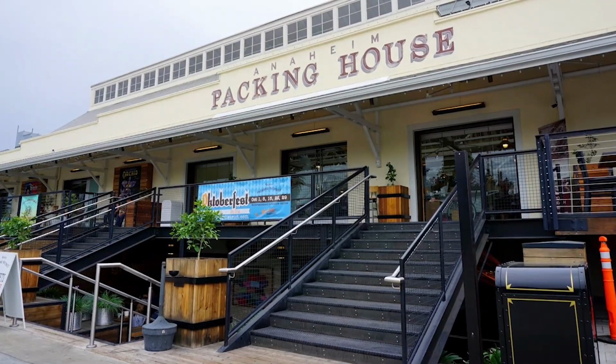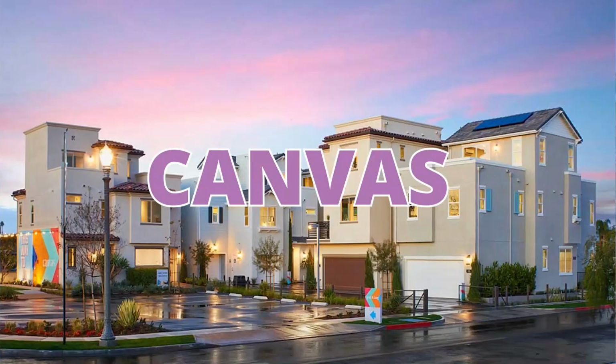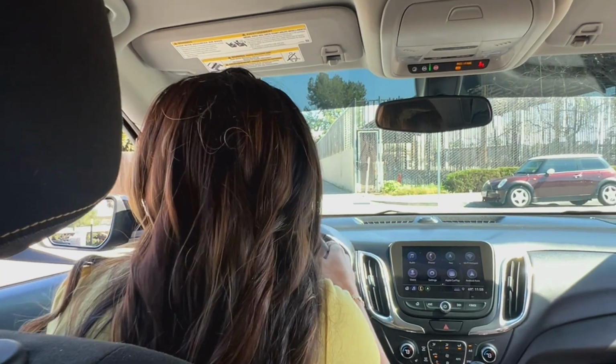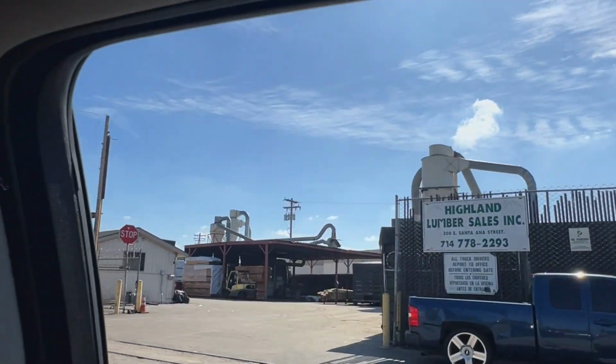We're at the Anaheim Packing House today, and I'm going to show you how close it is to get to the community Canvas. Come on, let's get in. So we're leaving the Packing House, heading down. There's just been a lot of redevelopment in this area. We still have this same lumber yard here on the right. I think that's here to stay.